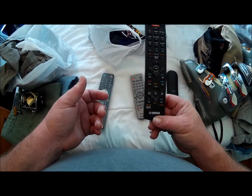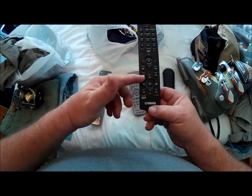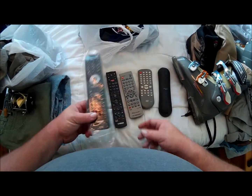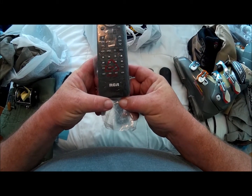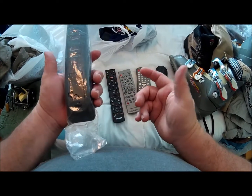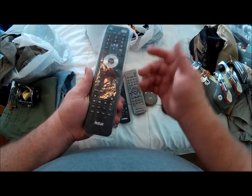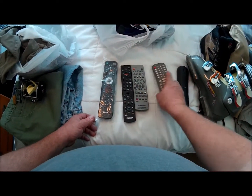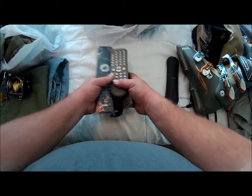I didn't look this one up, but this is a full Yamaha entertainment system one. This is probably a $20 remote to a $30 remote. And then this is a brand new RCA, and it looks like it's all TV. Yeah, this is TV. So it's brand new. Even if this only sells used for $10, it's brand new. I can get 15 for it. So I spent 52, and you got 45, say 60. There's 80. There's $95 and 4 remotes.